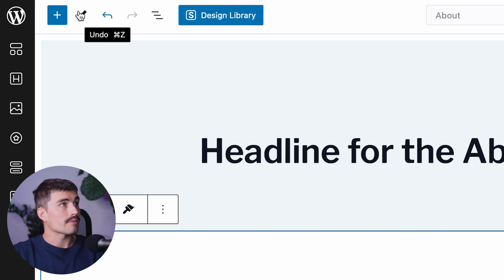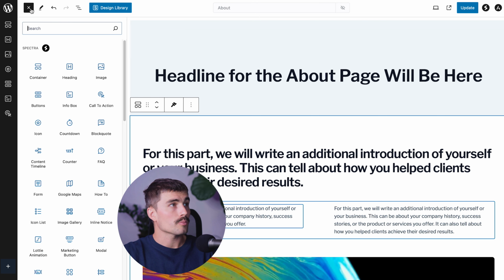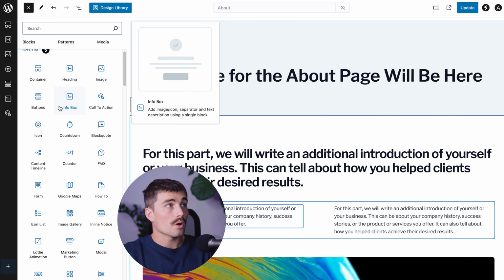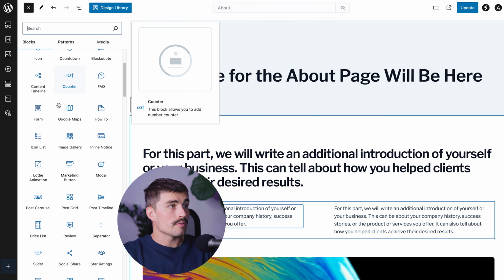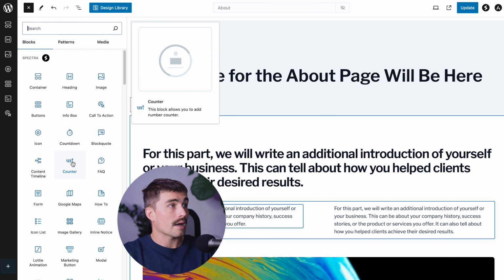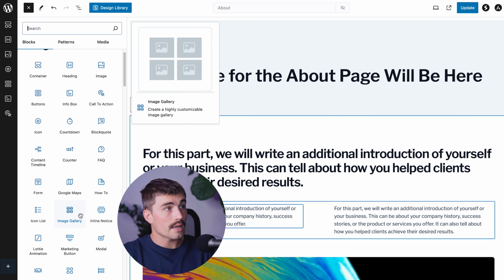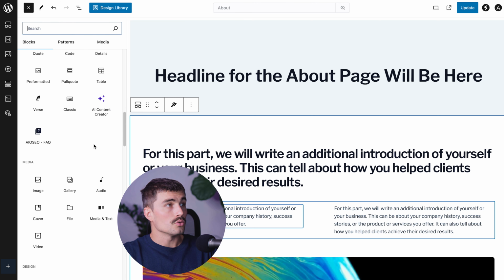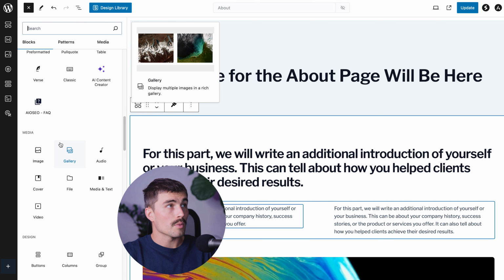Now, coming over here to the left-hand side, if we go ahead and click this little plus sign over here, this is where we can add any type of element that we want to our page. And as you can see, this is a very extensive list here. So everything from containers to countdowns, counters, content timeline, image gallery, how to, a whole bunch of different elements that we can create here to really customize this as much as we want.